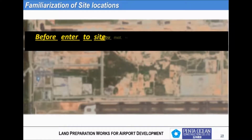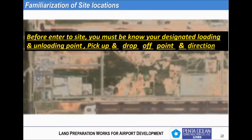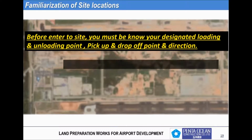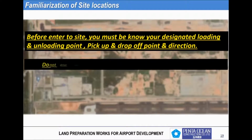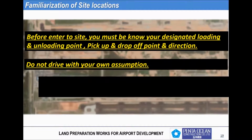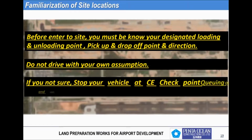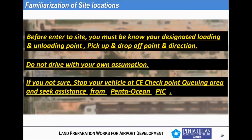Before entering the site, you must know your designated loading and unloading point, pickup and drop-off point and directions. Do not drive with your own assumption. If you are not sure, stop your vehicle at Changi East Checkpoint queuing area and seek assistance from the Penta-Ocean person in charge.